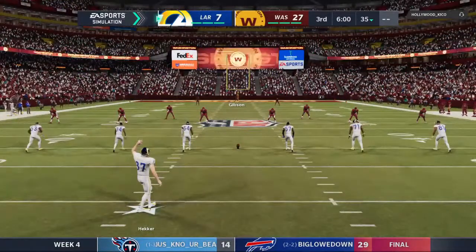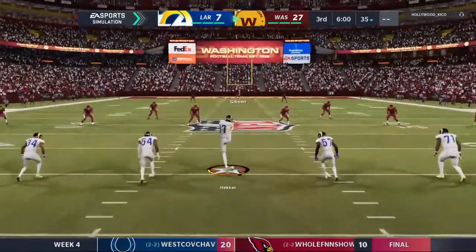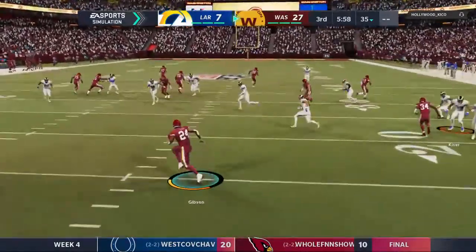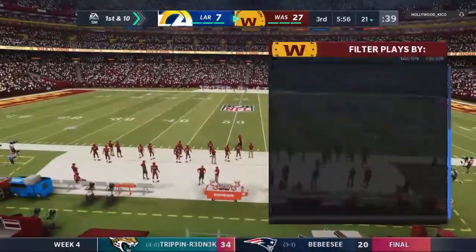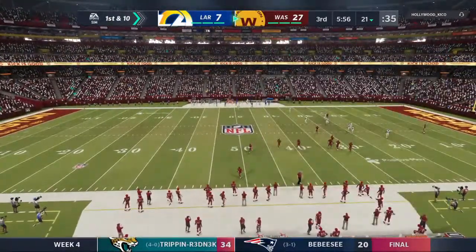Coach! So Washington in a good spot. They've got the lead. They will get the football as the second half gets underway. This is Gibson. And taken down just past the 20 at about the 21-yard line. Washington takes over 1st and 10 at their own 21-yard line.